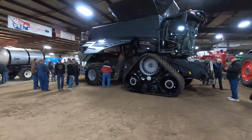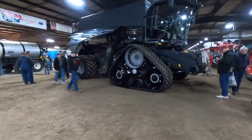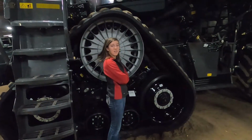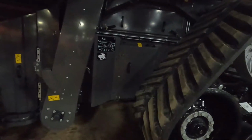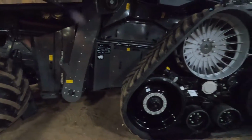So here is the new Fendt Ideal Class 9 combine. It's definitely the biggest combine I've seen. So the track is about 6.5, 7 feet tall. The grain elevator in this combine is over twice as wide as ours is, and I'm sure it runs a lot faster. I can't imagine how much grain you could go through bushels per hour wise in this combine.